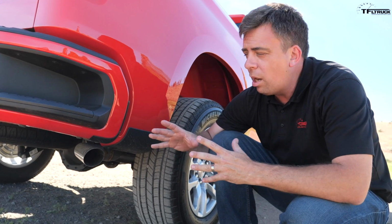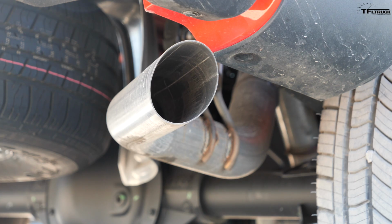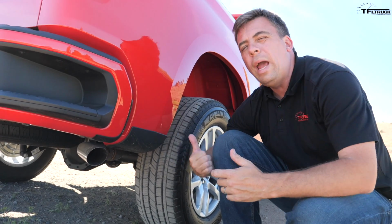On this RST model of the Silverado, the exhaust pipe on the diesel looks fairly normal. The cooling vanes in the exhaust pipe are actually hidden way underneath.